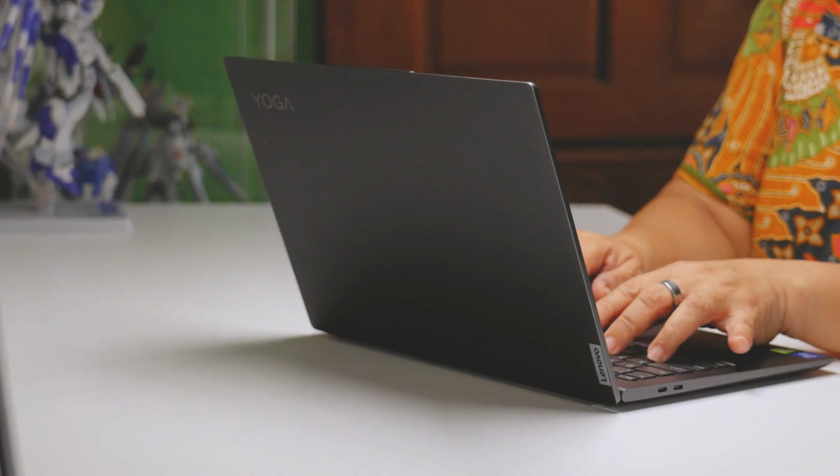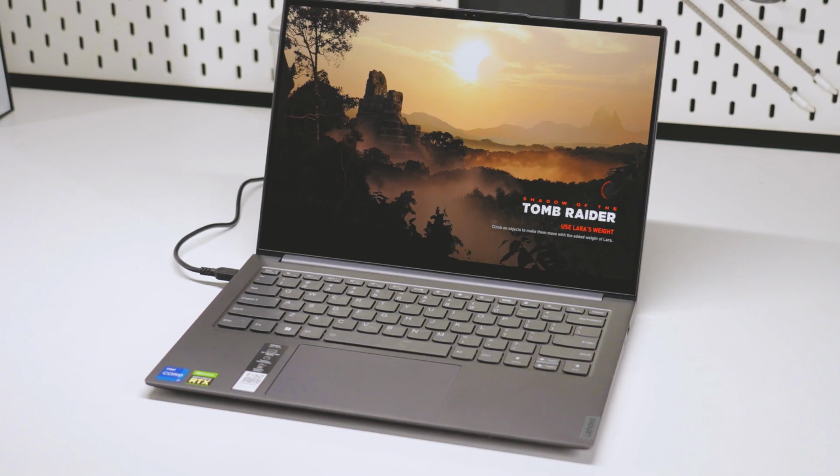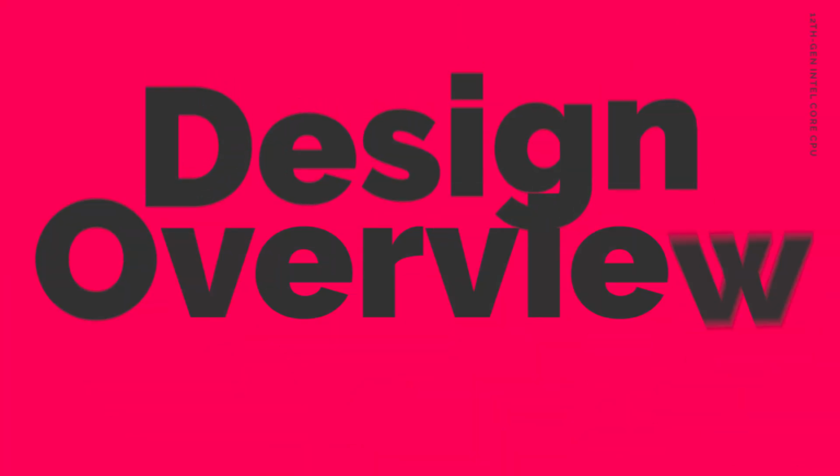In this review, we'll dive into details about performance on this laptop, see how it performs in daily office tasks, or even some demanding applications like video editing. And I'm happy to share that we have some gaming benchmarks as well for the Lenovo Yoga Slim 7i Pro. So let's take a look at the design first.